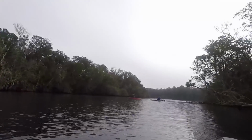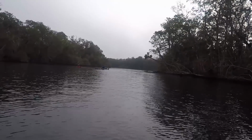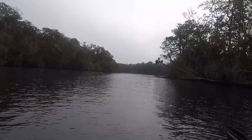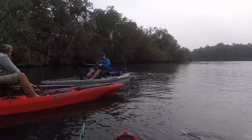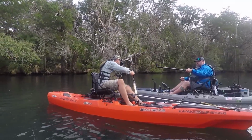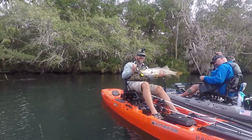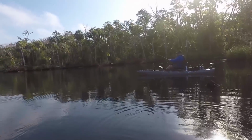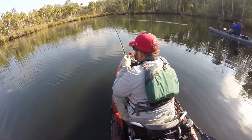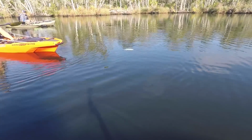Jody over there's already got something on, a snook or something. I don't know if you guys can see it because the GoPros can't zoom, but he's getting towed. Got a boat coming through. Nice. That's awesome. There's one. Got one. You got one. Throw the bait out there. As soon as it hits the water, give it a little snap. Woohoo! And let it sit. Yeah, baby. Nice. Fired up.